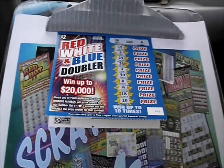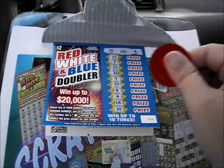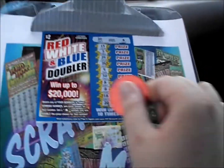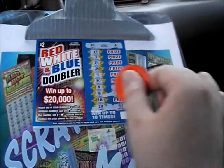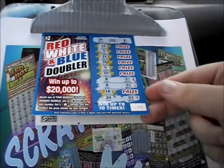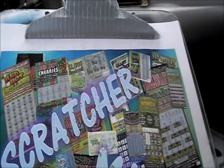2 8s and a 20. What do we have? Let's see here. We've got a dollar, and a dollar. So we got $3. There we go. So we add $3 more. So up to $5 so far of the 20. And we still got 4 tickets to go.